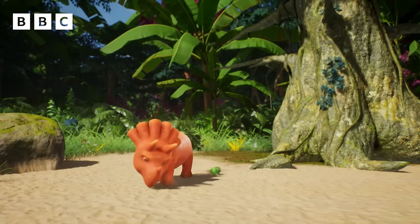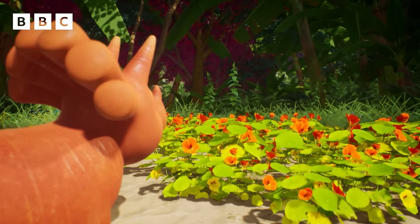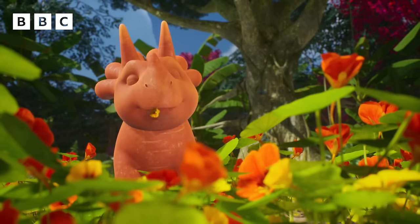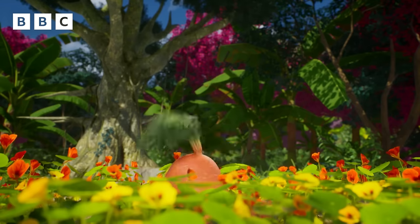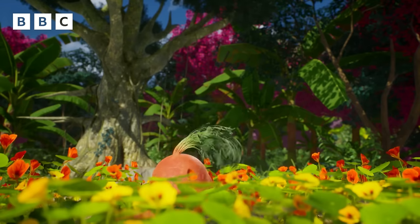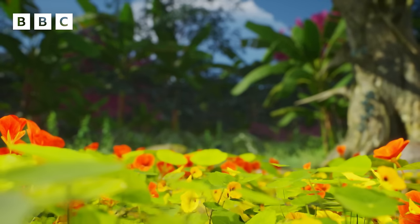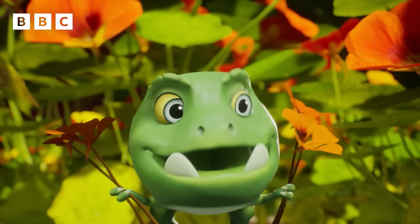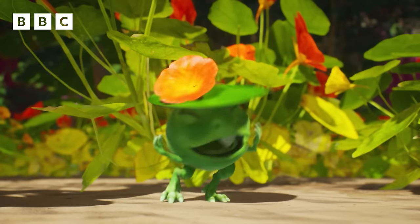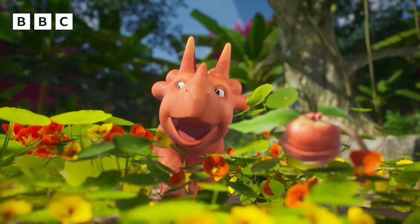Ginger may not be a predator like the P-Rexes, but there's one thing Triceratops know how to hunt. Bingo! Sun blossoms. The sun blossom's orange petals are rich in vitamins and make Triceratops' coats extra vibrant. Yeah. Come on, Minty. You're missing out.